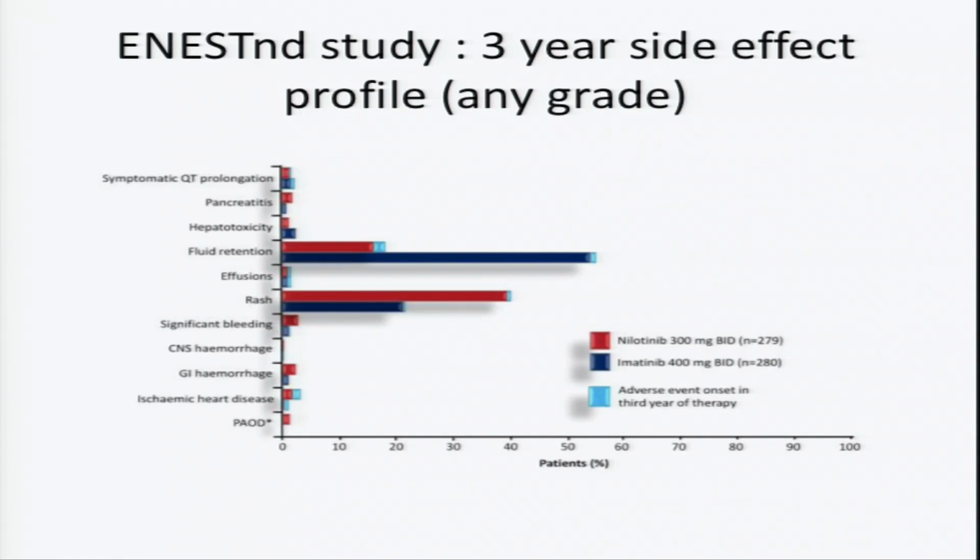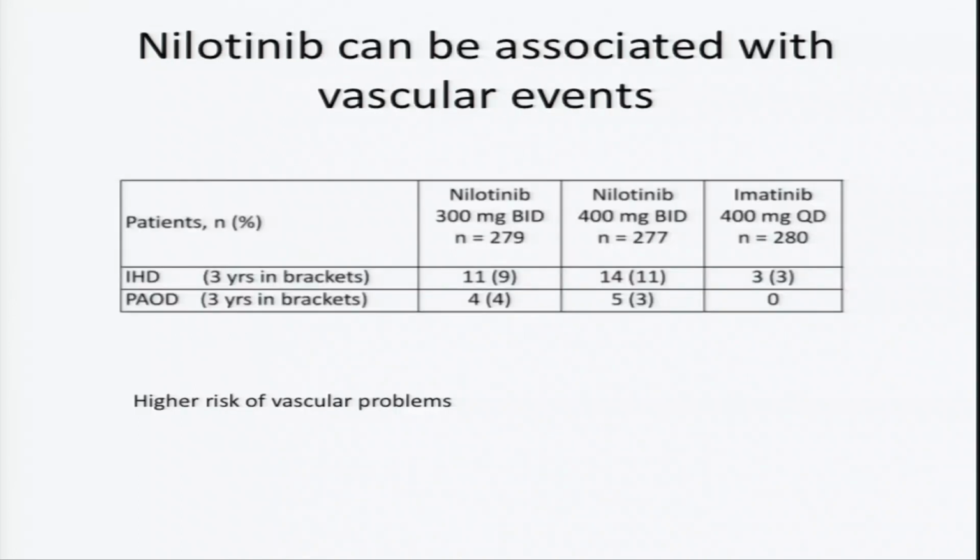So we also know that in the long term, nilotinib can cause heart problems as well, and that's something that Prof. O'Brien alluded to as well. It can cause ischemic heart disease and furring of the vessels in the legs when compared to imatinib. So in ENEST-ND, this study looking at nilotinib and imatinib, they noticed that the dose and the drug nilotinib had an increased risk of heart problems and furring of the arteries.